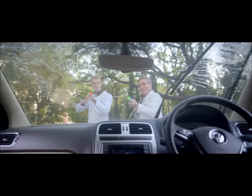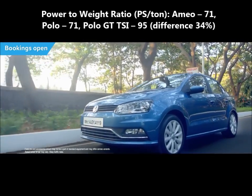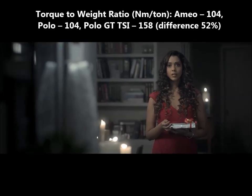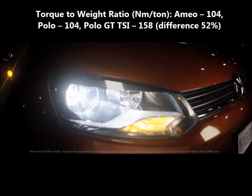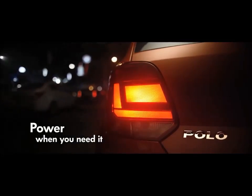Both cars have absolutely identical features, and surprisingly, the petrol versions of both cars have exactly similar pricing, performance, and drivability. It is high time that the Volkswagen Group ditches the lame 1.2-liter 3-cylinder naturally aspirated engine powering the Ameo and the non-GT Polo. It is a grossly underpowered and unrefined unit.